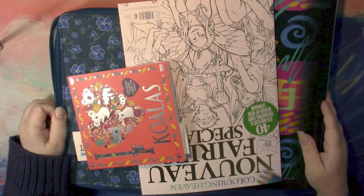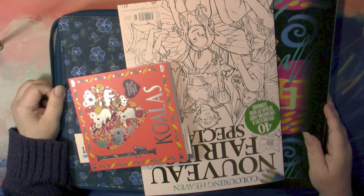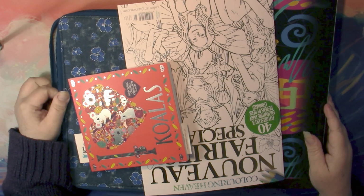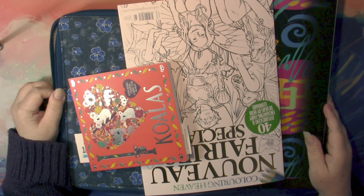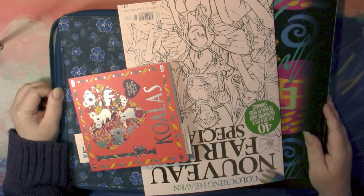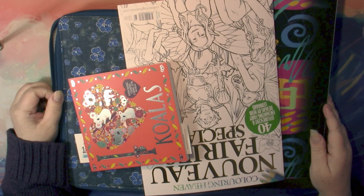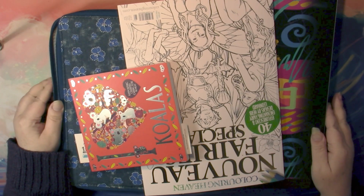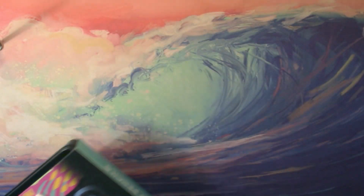And today I am bringing you my latest haul for the month of April 2021. These are my coloring books and coloring supplies that I have purchased this month. So without further ado, we will get straight to those.